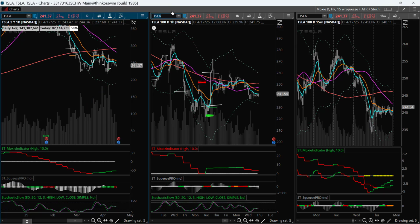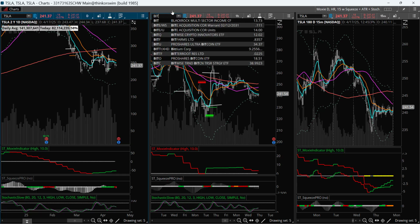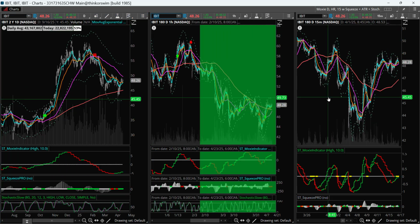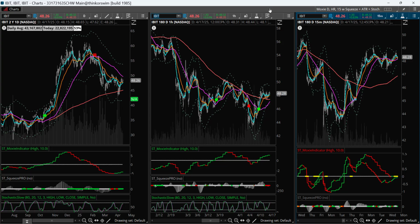All right, and then if we look at Bitcoin, let's do IBIT, because I like looking at things with regular trading hours as opposed to the futures. My eyes are more familiar with it. And what I'm noticing in through here is that price made a lower low, and the Moxie indicator is making a higher low. And so that is the divergence that we look at.